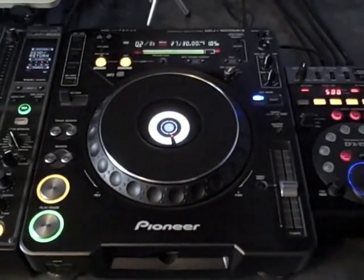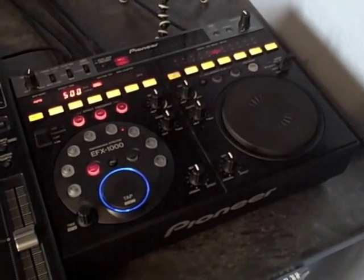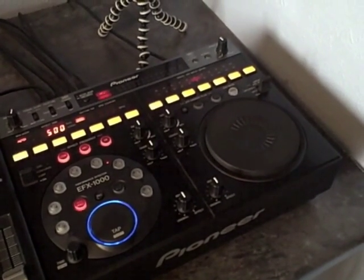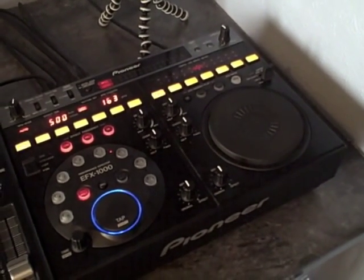Another CD player, because obviously you want to mix from one track to the other, and then on the end we have a Pioneer EFX 1000, which just takes the flashing lights to the next level. It's basically an enhancement on the effects that you get on the mixer, kind of like more filters, more delay, stutter effects, and you get control over them all, which is very nice to add that extra little bit of spit and polish to your mixes.